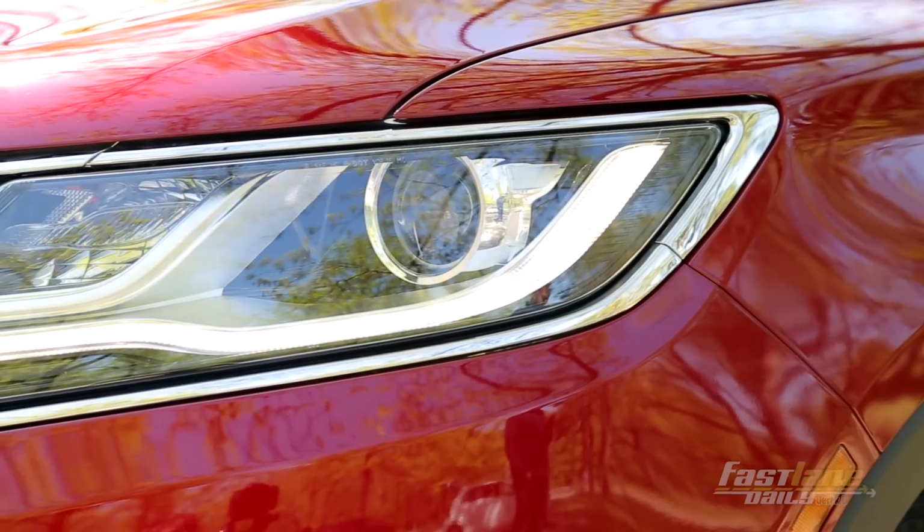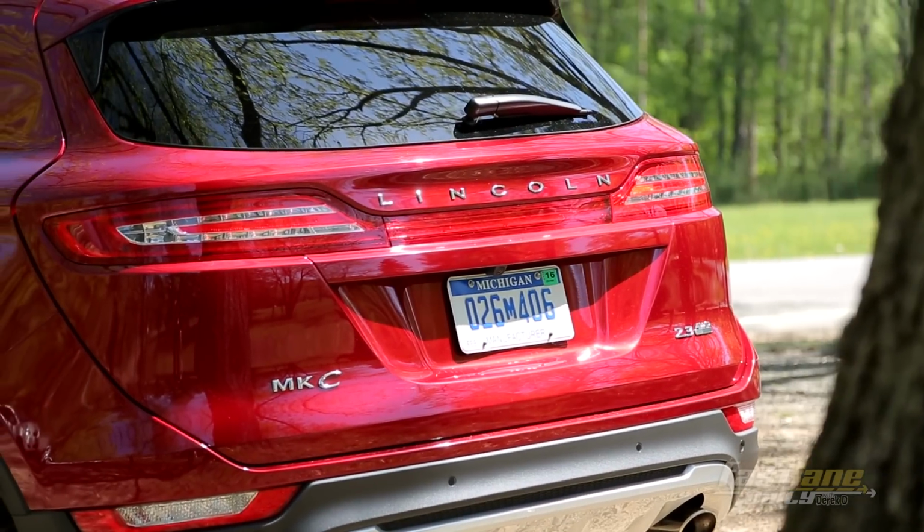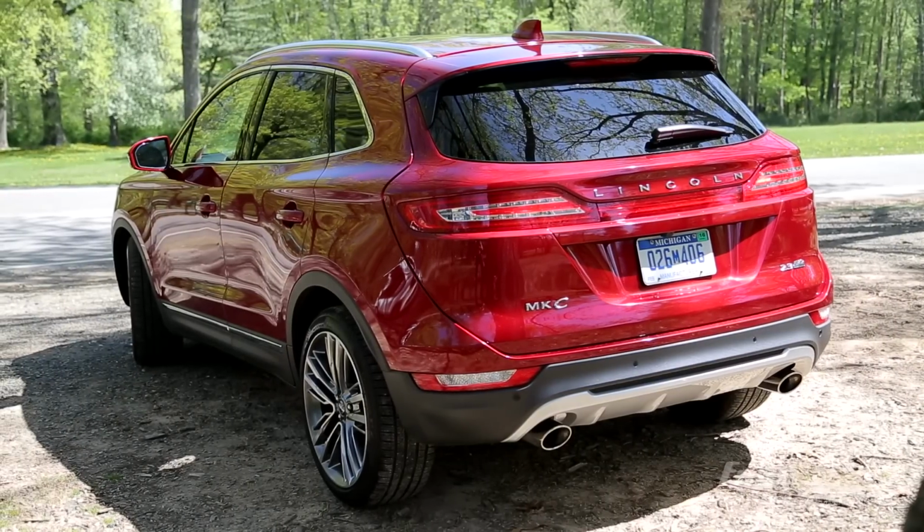So Lincoln has always been known for making really big luxury cars like the Lincoln Continental and the Lincoln Navigator, and somewhere along the way, they kind of lost their way and started making rebadged Fords with just luxury amenities and luxury upholstery and didn't really innovate on their own. But all that's about to change.